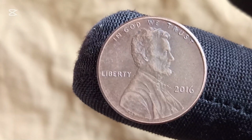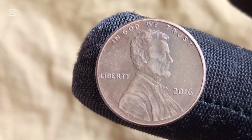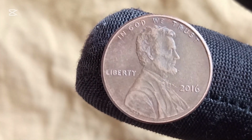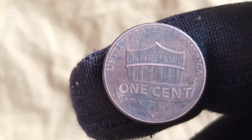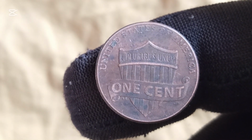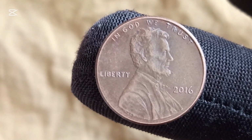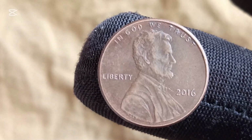The value of these 2016 pennies is climbing steadily. Why? Because modern coin collectors are growing in number, and they're hunting for mint errors, high-grade examples, and low-population coins. That drives prices higher. Coins once ignored are now hot collectibles, and the 2016 penny is becoming a modern classic. As time passes, more coins will be damaged, lost, or worn out, which means your pristine 2016 penny could become even rarer in the future.